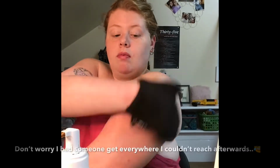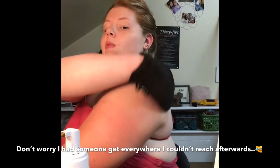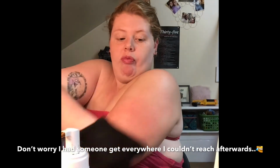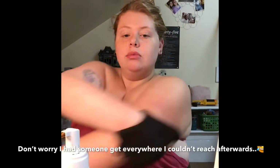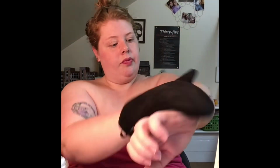When you're putting this on, you want to use a clean mitt, and go in circular motions, making sure to cover every spot so that you don't have any missing spots where you can see your natural skin tone under it. It's hard in this lighting to be able to see the difference, but outside of the lighting and in the daylight, you can really see that golden tan.